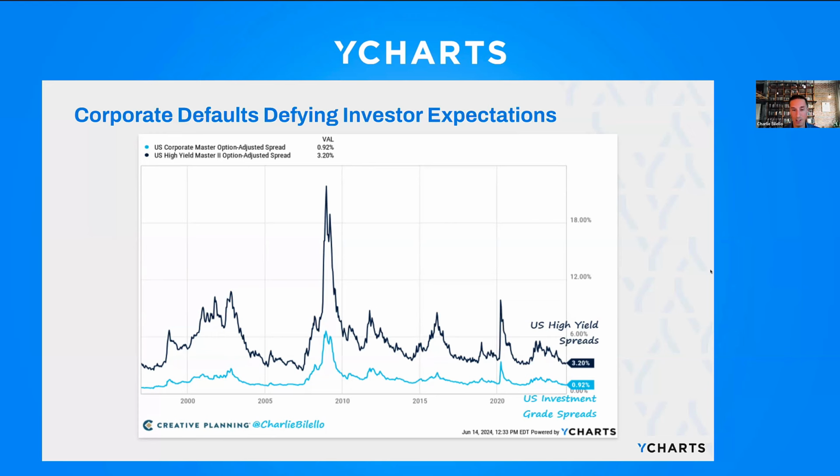But the expectations today, we look at high yield spreads, investment grade spreads, are very, very tight. So the expectation is, nope, things are just fine. For now, this can change very quickly, so keep an eye on it. But for now, the expectation is, nope, high interest rates are not high enough to really put a dent in corporations and their fundamentals.